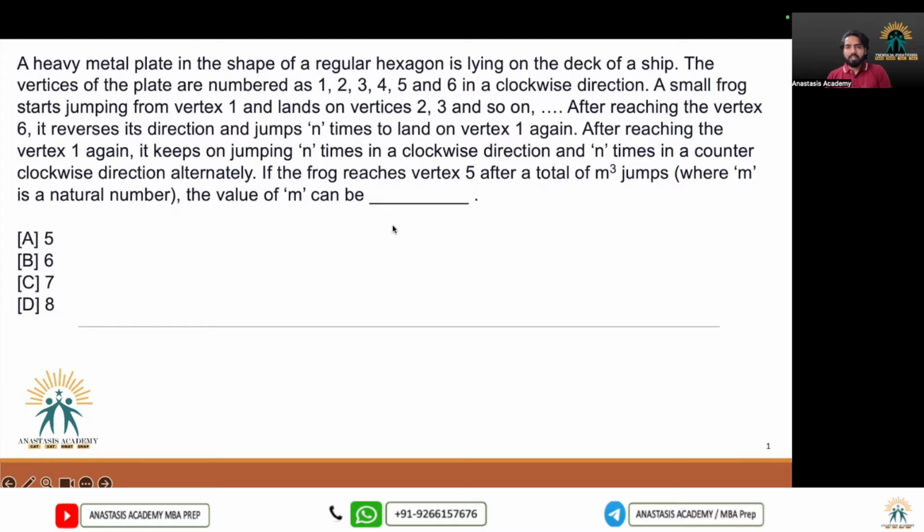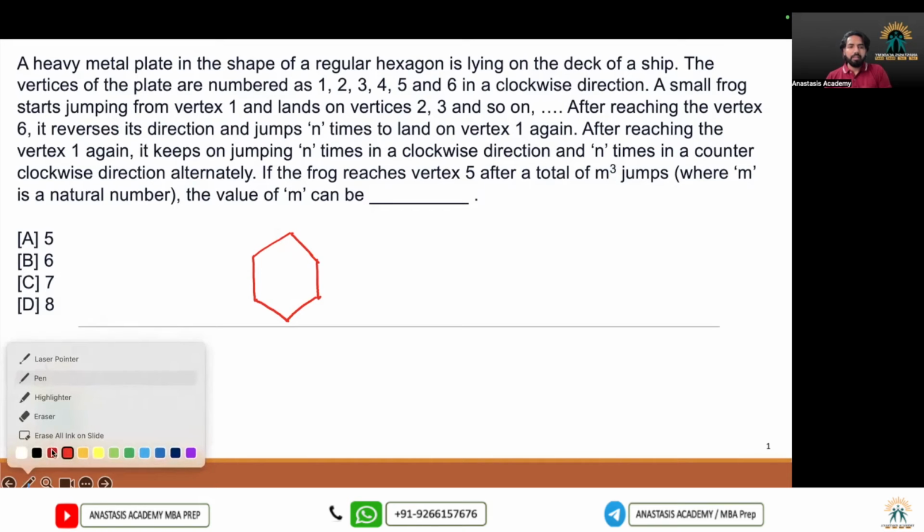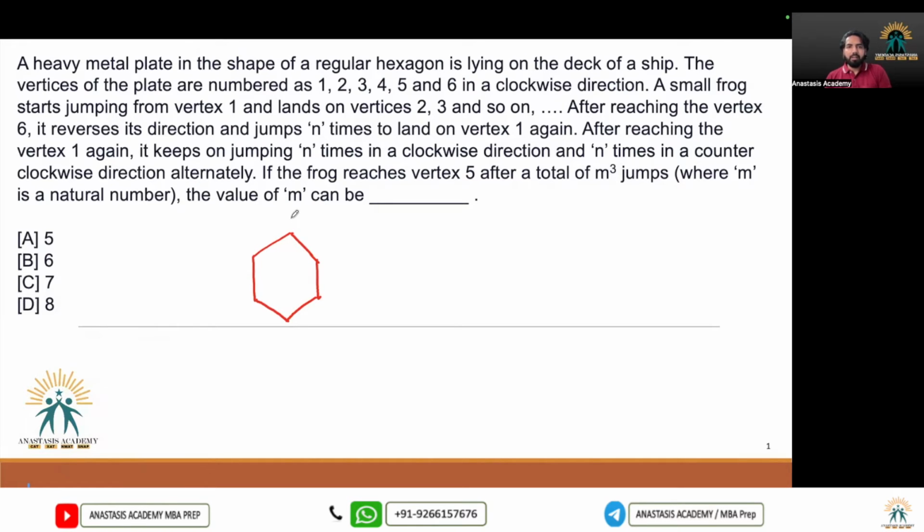Okay, so first of all, let's just understand the question. There is this heavy metal plate in the shape of a regular hexagon, which is lying on the deck of a ship. This is a metal plate in the shape of a regular hexagon, right? And on this plate, these vertices are numbered as 1, 2, 3, 4, 5, and 6.